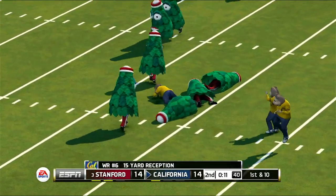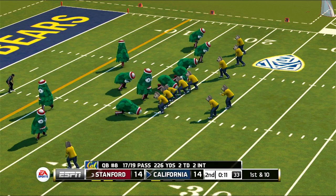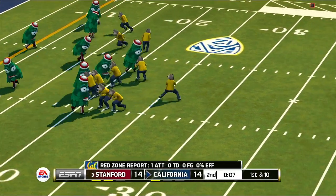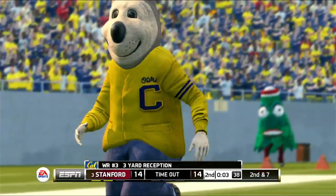They'll bring him down at the 19. He gets to 100 yards receiving with that grab. This guy continues to make plays, and what this can do is force the defense to have to double team him. And if a defense starts to double team a wide receiver, it opens up avenues for other wide receivers and also the running game to try to exploit the defense.